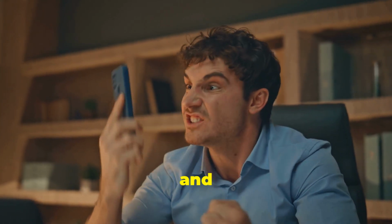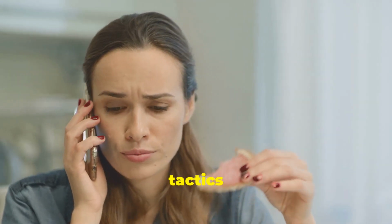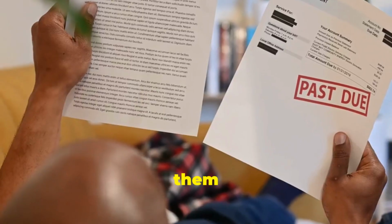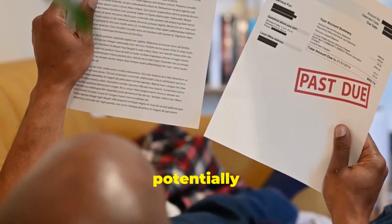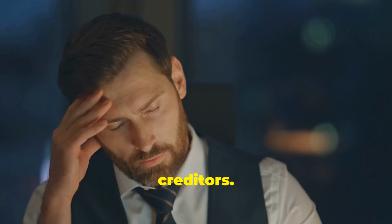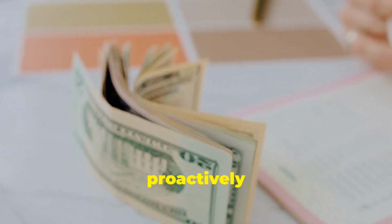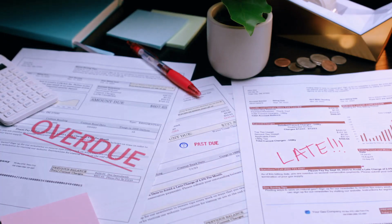Imagine you're at work, and a debt collector calls. Debt collectors are relentless, using intimidating tactics to pressure you. Ignoring them escalates the situation, potentially leading to legal action. Understand your rights and communicate with creditors. The stress can affect your work, relationships, and well-being. Addressing debt proactively is crucial.